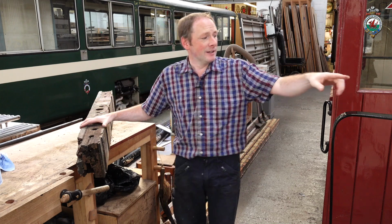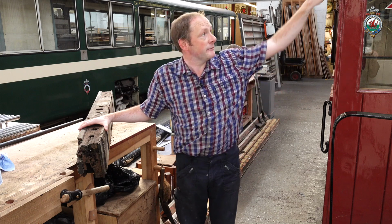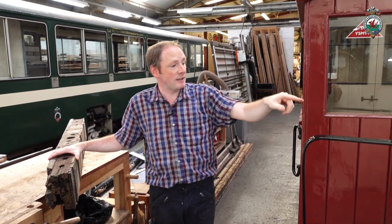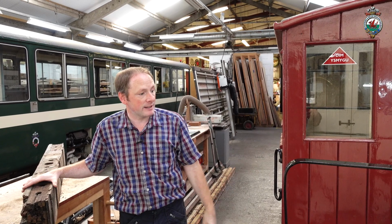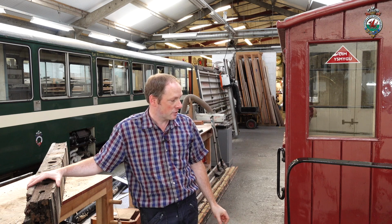Sorry about the noise. The gutter on the engine side of the carriage had rot in the end of it up on this section here, so he's made up a new length and he's going to fit that in the next couple of days. Again, we are hoping it will be done for the vintage weekend, but it's looking like it might just miss that as well. But that's the case with volunteer projects, unfortunately.